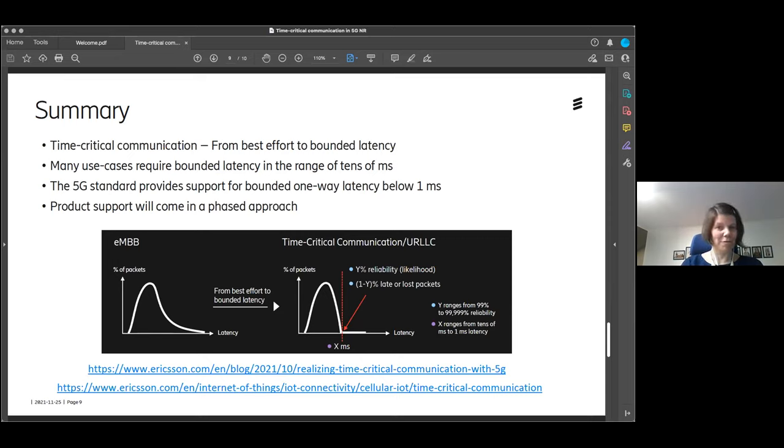We also saw from the prototype measurements that the 5G standard can actually provide support for bounded one-way latency below 1 millisecond. And as I said, as this requires significant changes both in our networks and in the devices, product support for time critical communication will come in a phased approach, and some of the most demanding features will come in a few years or so.